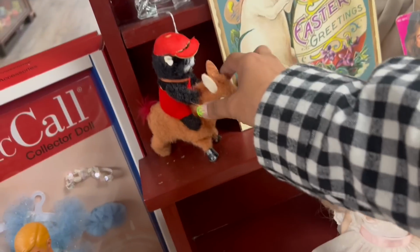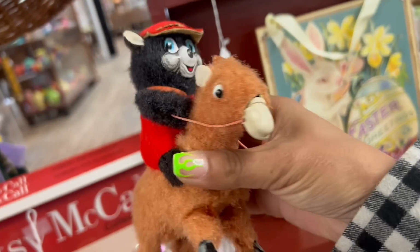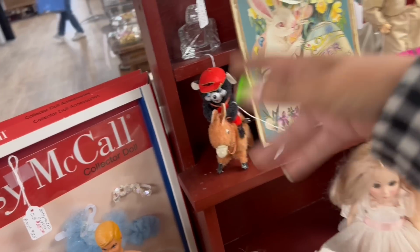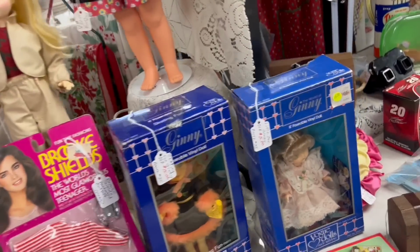Wait a minute. Look at this tin toy. The bear riding the donkey. Are you kidding? $24. That's amazing. Japan, too. He's got some damage. If it was for myself as a collector, I would do it, but maybe not for resale.